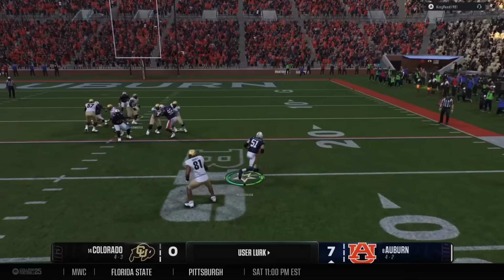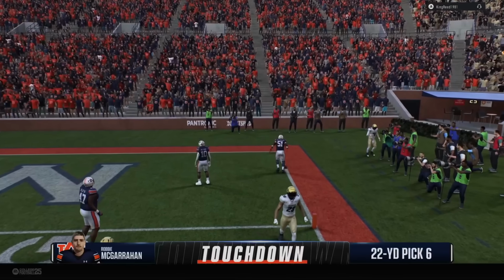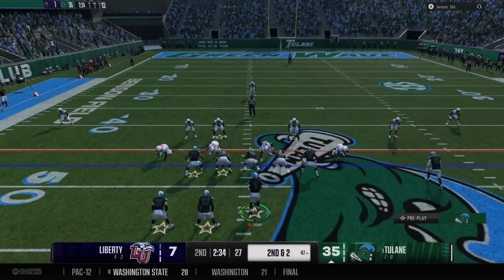So again, there's a lot in here. I'm not about to sit here and break everything down. I just feel like the ones that I'm actually excited about, or feel like this is something that is newsworthy, I'm giving it to you. So the first one we're gonna talk about is dynamic time of day.